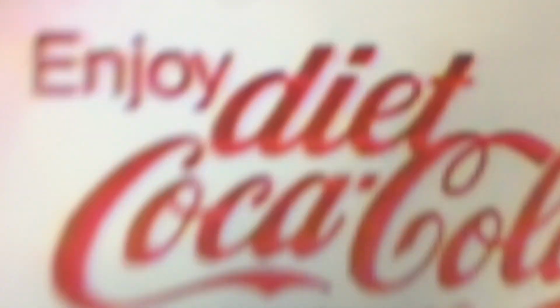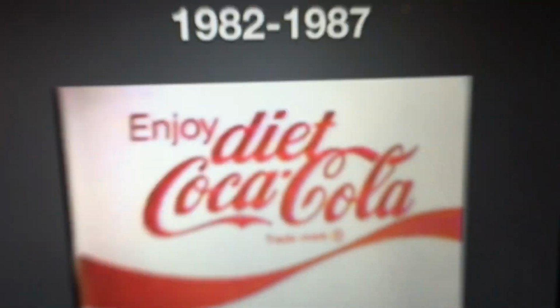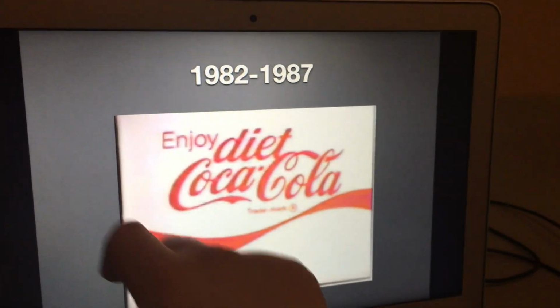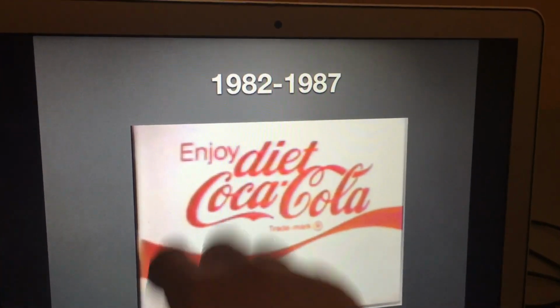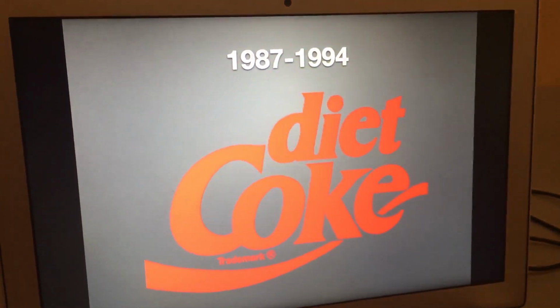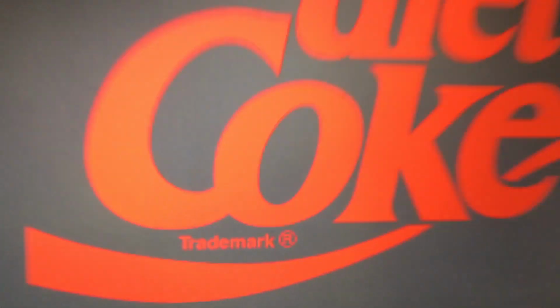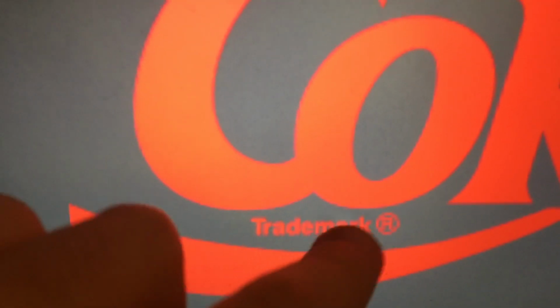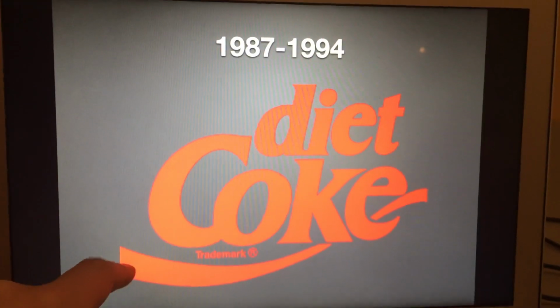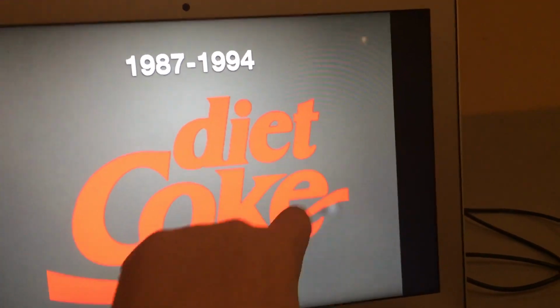1982 to 1987, we have the words Enjoy Diet Coca-Cola in red text, and then we have the trademark words and the registered trademark as well. And then we have this red swoosh, and it's inside this white background. However, it has no stripes nor circles. 1987 to 1994, we have the words Diet Coke in red text. Anyways, we have this red swoosh that kind of goes through the letter E.